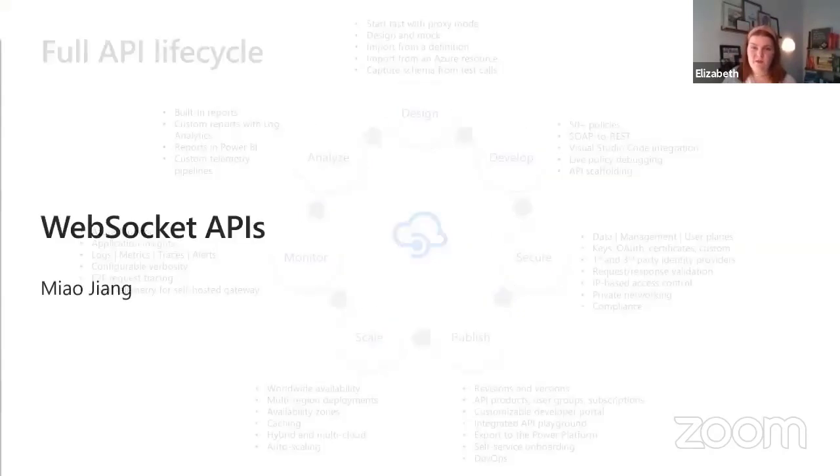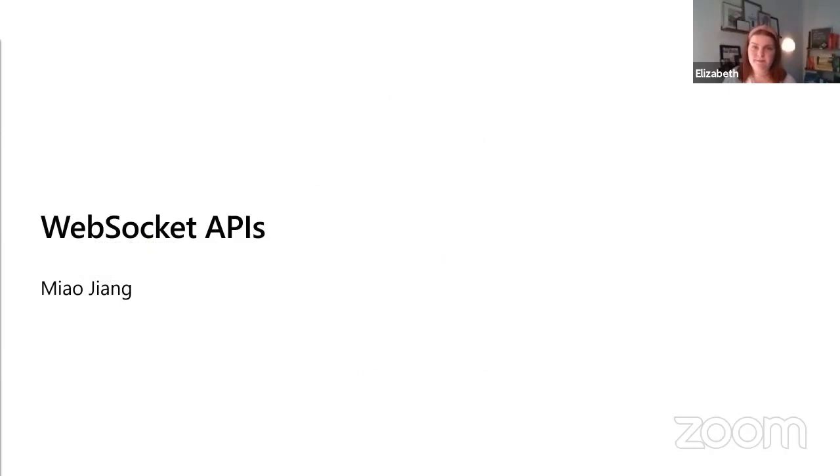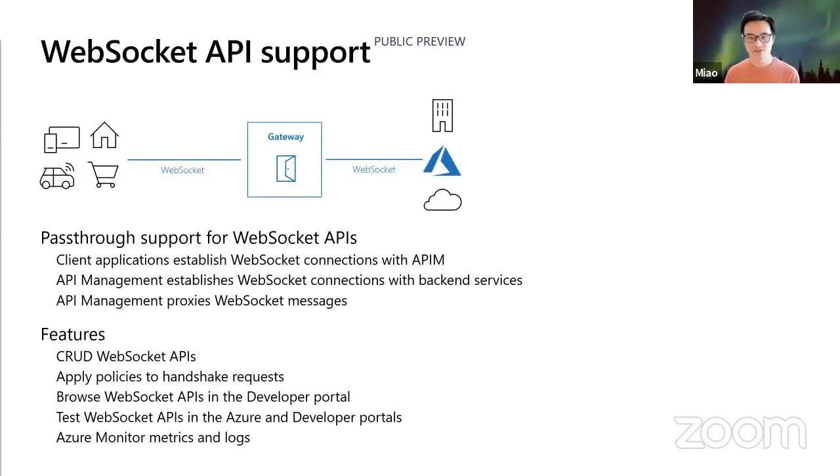So now I'll hand it over to Miao to talk about WebSockets. Thank you, Elizabeth. So I'm going to talk a little bit about the newly announced WebSocket API support and our integration with Azure Arc. First, WebSocket API support. We announced it last week at Build.